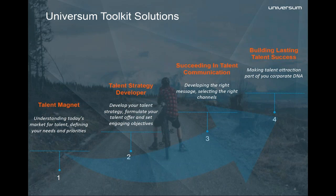For the more advanced, final toolkit, we have Building Lasting Talent Success. And this is making sure that you look at employer branding in the long term. For this toolkit, we're looking at being able to measure and track the performance of your employer brand, and how you can make sure that it evolves along with your business needs.